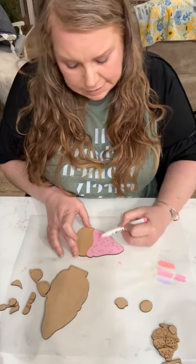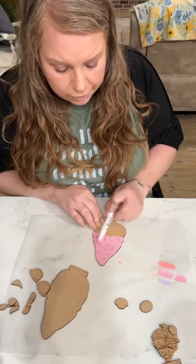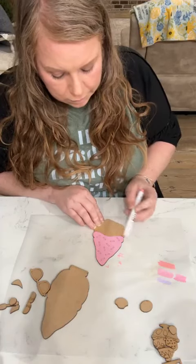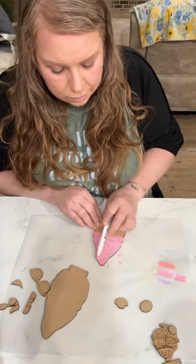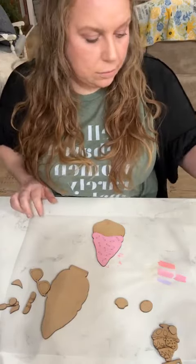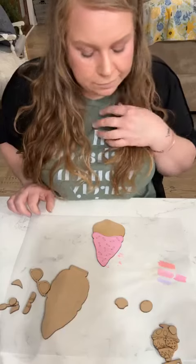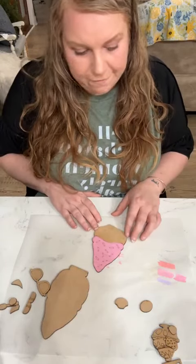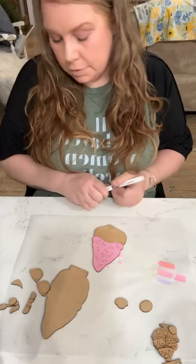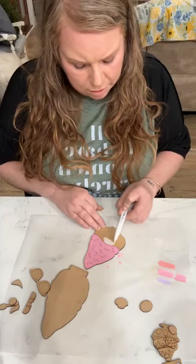All right. So this is our top, and I'm just going to go over it with random brush strokes. Just like so. That's cute. Thank you. All right, I'm going to set that as the side of the ones that I use. Now I want to do the face. Let's do this one. I think this color will work.